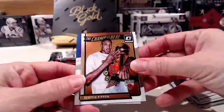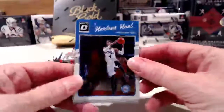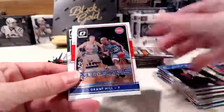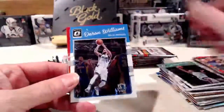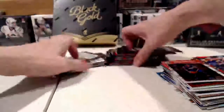There's another Champ, Scottie Pippen. Skal Labissiere, his rookie cards were heating up lately. Haven't looked at them in the last probably week or so, because obviously, once you get into playoff season, unless the rookie is in the playoffs, I don't think their card value changes much after that until you get into the new season. So I haven't checked his prices recently, but they were doing quite well after he had that monster breakout game a bit back.